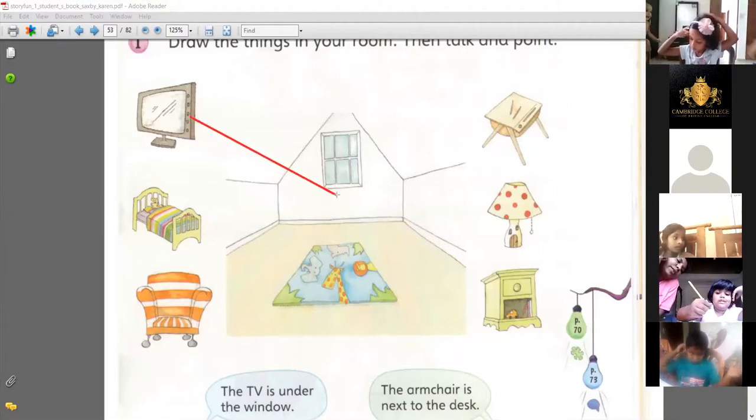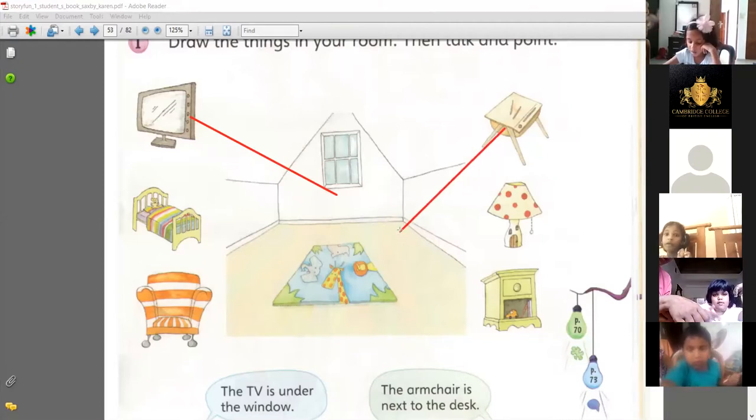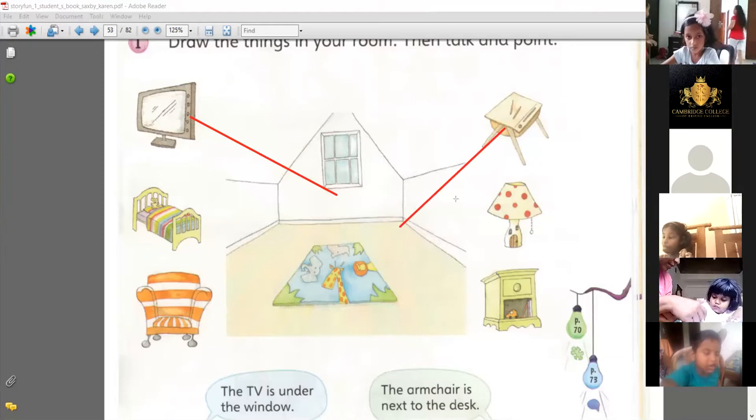The armchair is next to the desk. So first of all, we want to place the desk. We have to draw lines too.